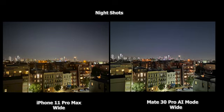Now these couple of shots are just showing all the different lenses. This is the main lens on both cameras. The iPhone is moving towards the yellower hue, while the Mate is going towards more of the lighter, or at least the whiter spectrum. And both images are good. There's really nothing wrong. I think this may be a bit more of a preference.